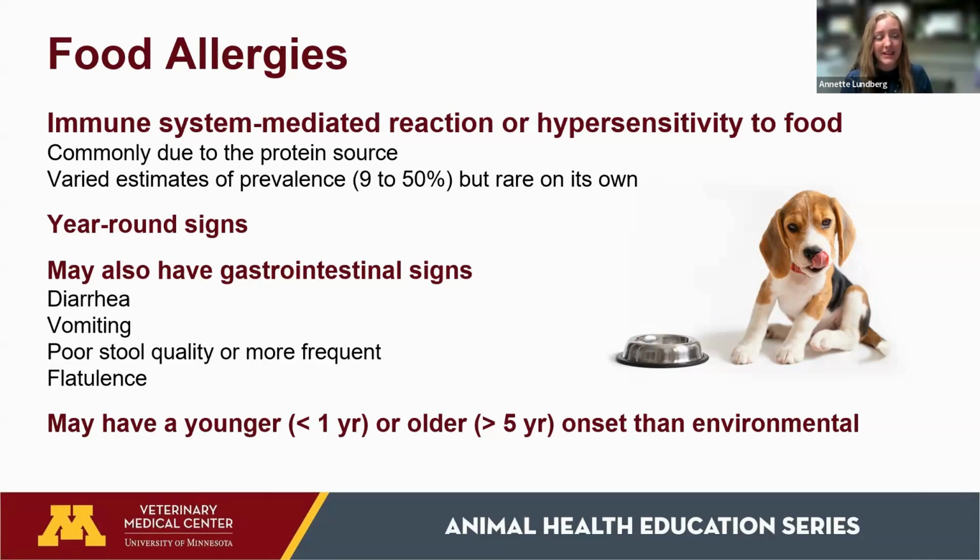But if an animal has year-round allergies, year-round signs of them, I am going to consider whether food plays a role. It's uncommon for dogs with food allergies or cats with food allergies to have seasonal variation, but for example, if a dog stops at Dairy Queen during the summer and that's the only time that they get dairy, we might see that it gets worse in the summer.